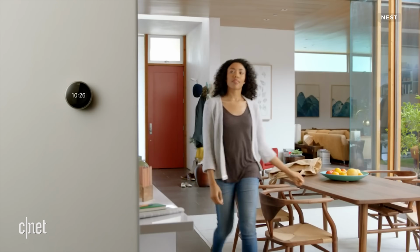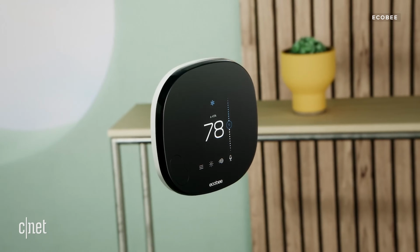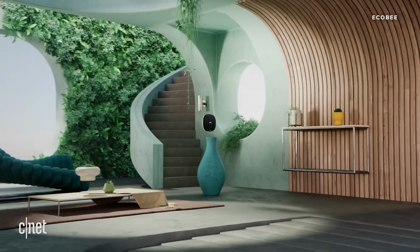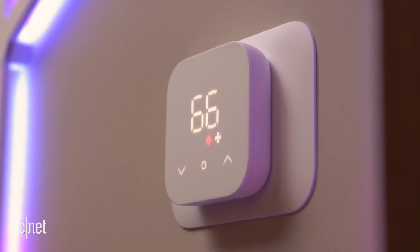So I'm not actually talking about turning your thermostat down by 10 degrees at dinner time and forcing your family to huddle under blankets while they enjoy your gourmet spaghetti. I'm talking about changing your thermostat when you're sleeping or while you're at work or both. Our favorites include the 3rd gen Nest Learning Thermostat and Ecobee's Smart Thermostat at the high end, and the Amazon Thermostat if you want something with a more budget-friendly buy-in.